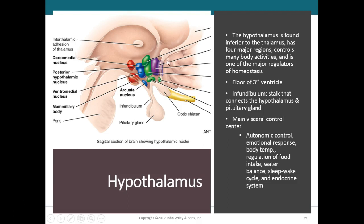So if you look here, you see the hypothalamus, which has major areas and several different nuclei located within. Each one of these will have a specific function. Now, this is the hypothalamus, and here we have the pituitary gland. Connecting these two is a stalk-like structure called the infundibulum. In that infundibulum, there are a lot of blood vessels as well as axons of neurons that are going to connect the hypothalamus to the pituitary gland.